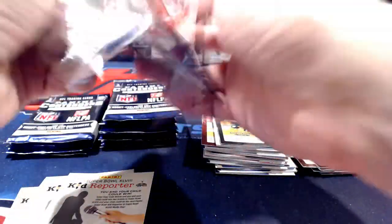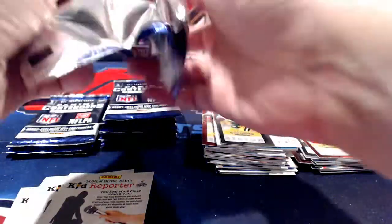I'm trying to remember who the rest of your 2013 rookies are. Kenny Vaccaro and Kenny Stills, and I'm sure there are more, but those are the two that come to mind right offhand.